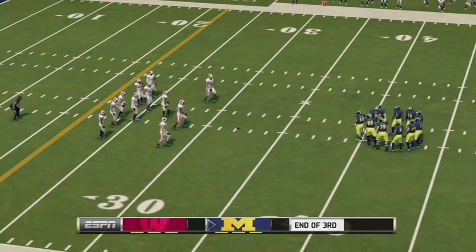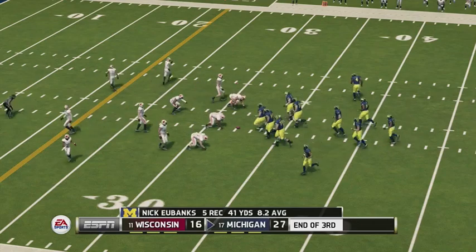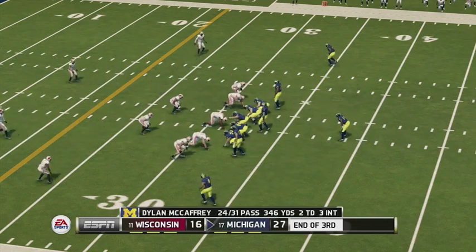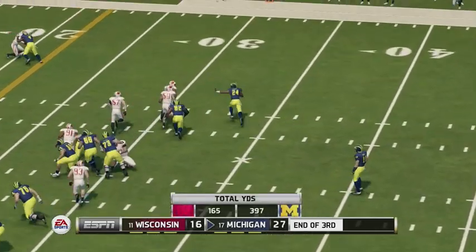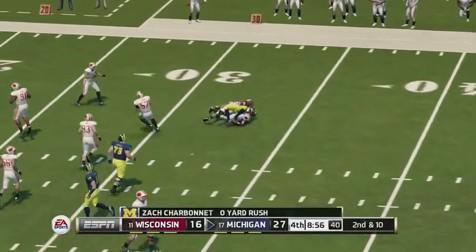Welcome back to the action here as we resume play here in quarter number four. They'll go ground. He makes it to the 32-yard line.